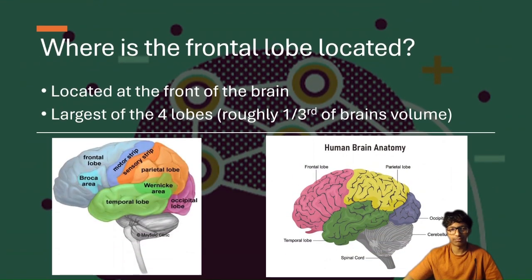As you could probably tell from the name, it's a lobe located at the front of the brain, right behind the forehead, and it consists of many parts. It is the largest of the four lobes, meaning that it's approximately 1/3 of the brain's volume. This means that it is larger than the temporal lobe. Both the temporal and the parietal lobe come close in size, and it's also much larger than the occipital lobe at the back of the head, just above the cerebellum.